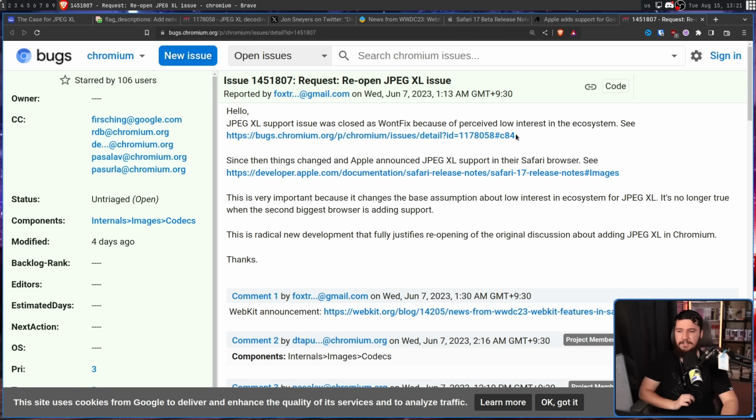"Since then, things have changed, and Apple announced JPEG XL support in their Safari browser. This is very important because it changes the base assumption about low interest in ecosystem for JPEG XL. It's no longer true when the second biggest browser is adding support."